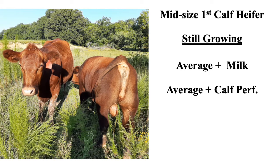Here we have an example of a young Red Angus female. This is a first calf heifer of medium frame. She's still growing like other first calf heifers, which makes them the hardest working females in the business, having to juggle the demands of lactation, maintenance, and growth. And she has an above average genetic potential for milk, and she certainly appears to be on track to produce calves with average to above average performance.